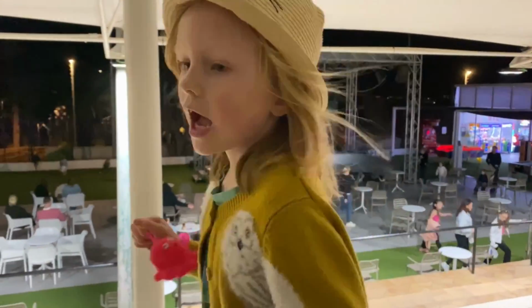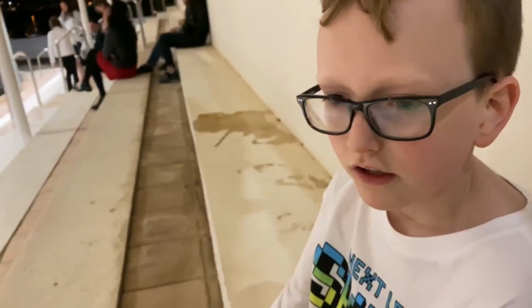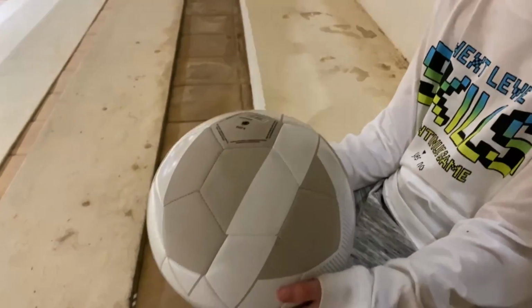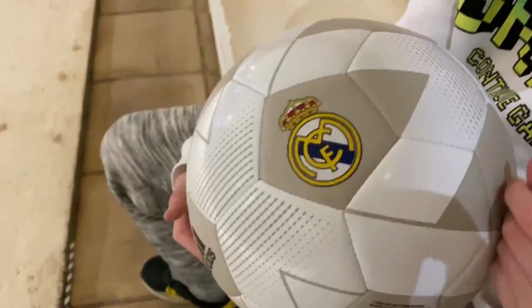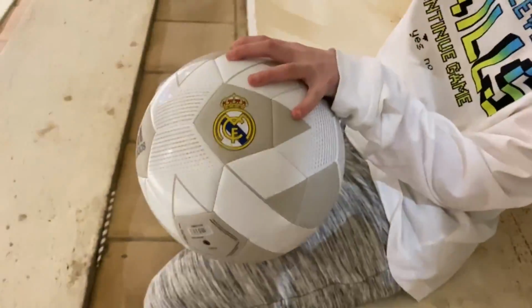Show them your ball, Arlo. What kind of ball is it? You can't really name it, can you? What team though? You said it was Real Madrid, and you got that in the grabber? Yeah, the claw machine down there. Pretty pleased with that, aren't you? You can go on the football court tomorrow with it. What will you do if other kids ask to play? You'll let them? Yeah?